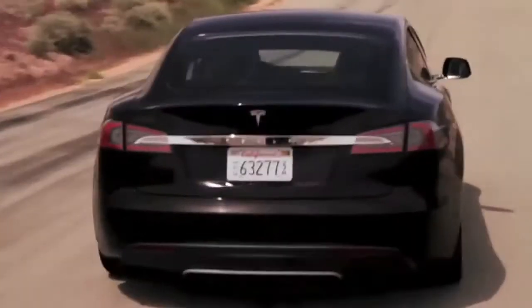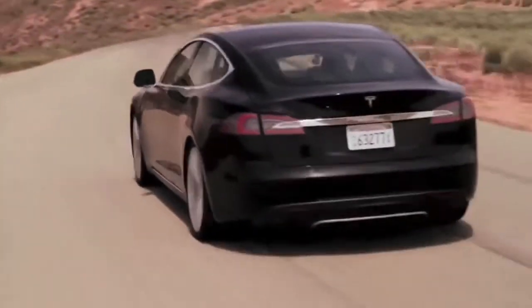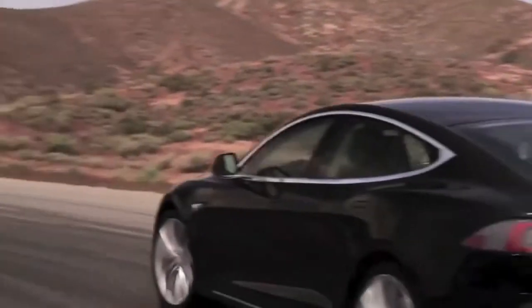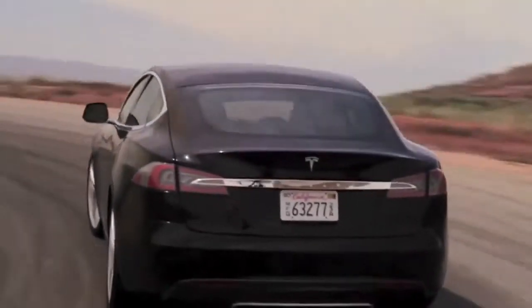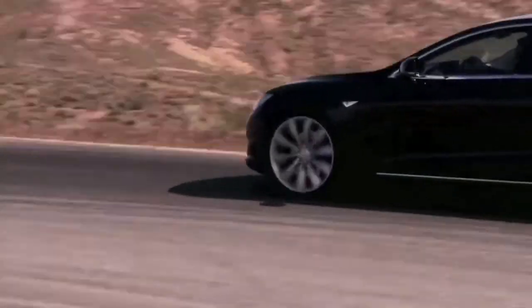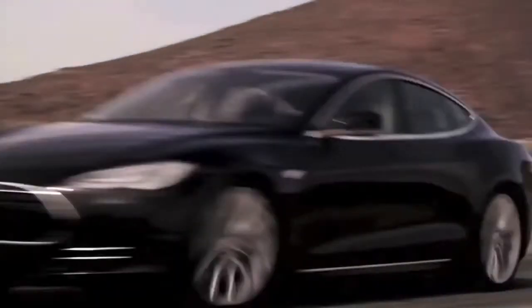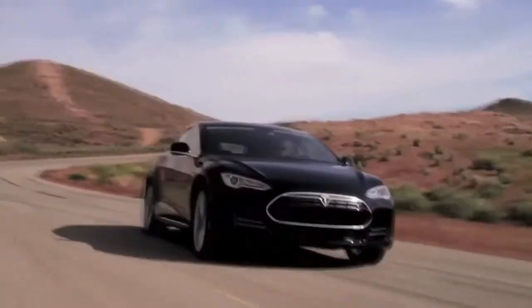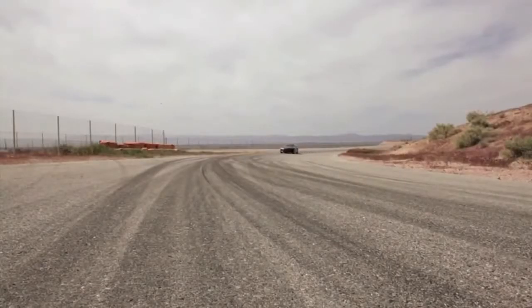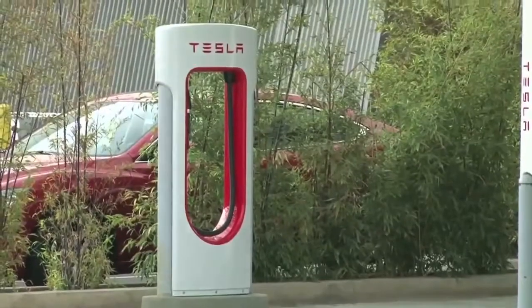Tesla claims that its new high-performance electric car can do everything that other electric cars can't. Charge the battery in minutes instead of hours, drive like a sports car instead of a milk float, and cover more than 250 miles without needing to stop and recharge. And the electricity is free. We've come to California to test those claims on a 500-mile journey from Los Angeles to Palo Alto.